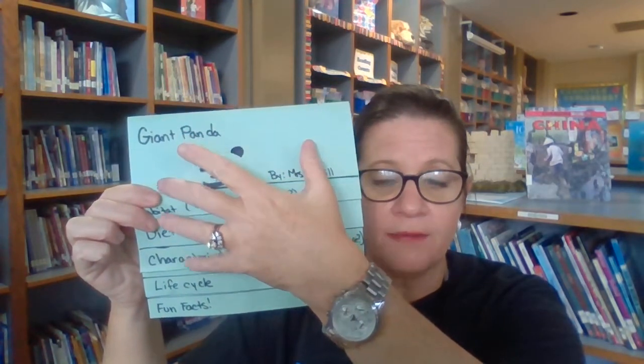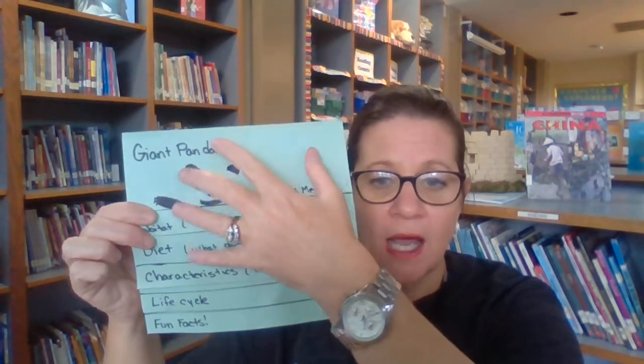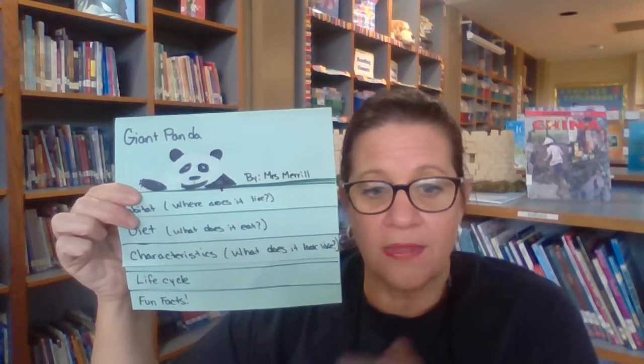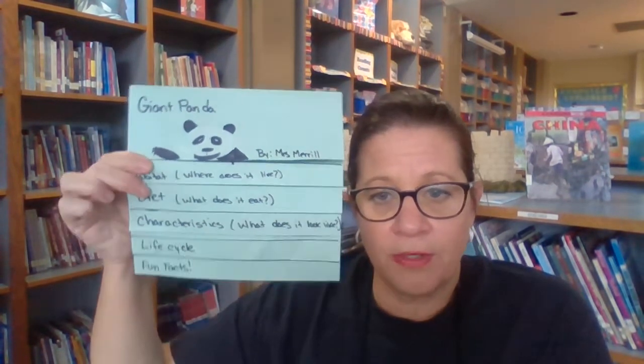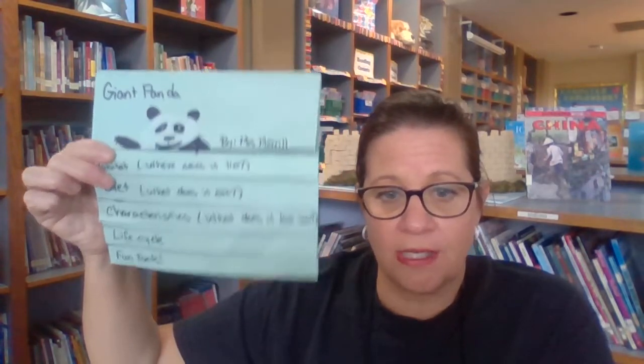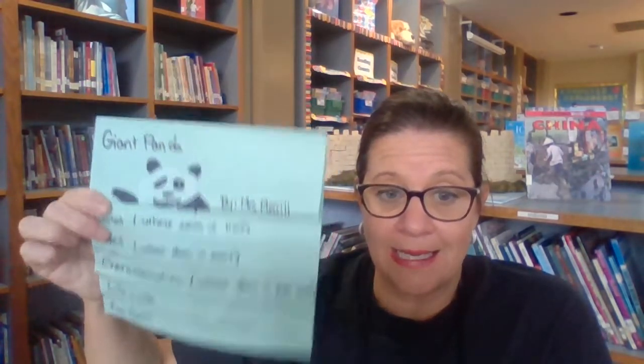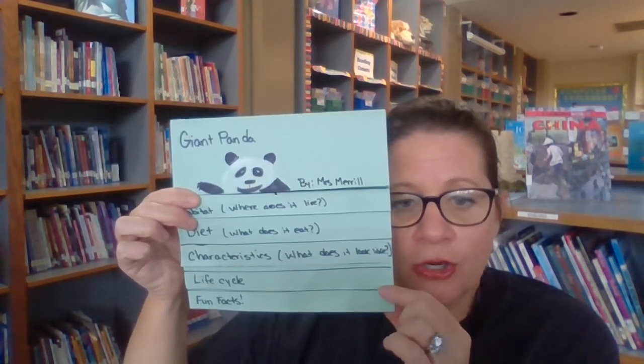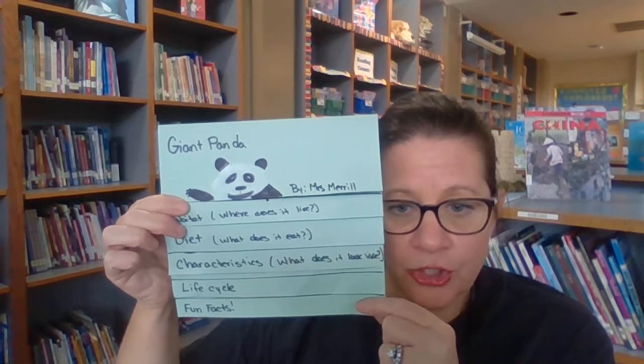I want, if you have crayons, you can color it, but I want it completed this particular time. So hopefully we can get all of our information and your book done, because again, next week we are not going to be working on this anymore. If you are able to, please post a picture of your research.